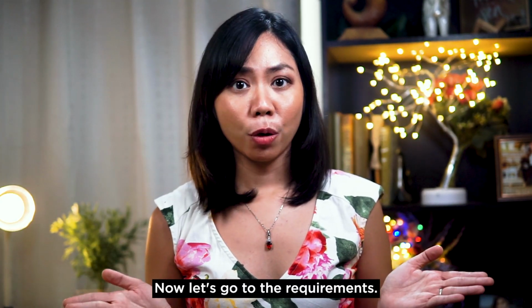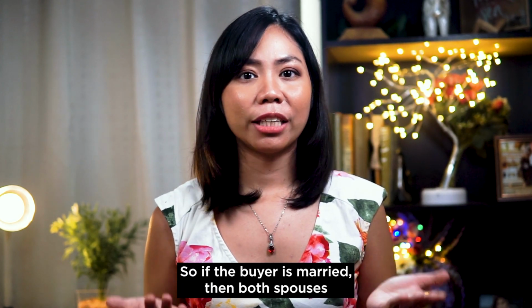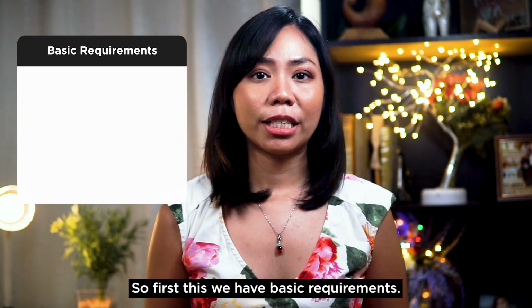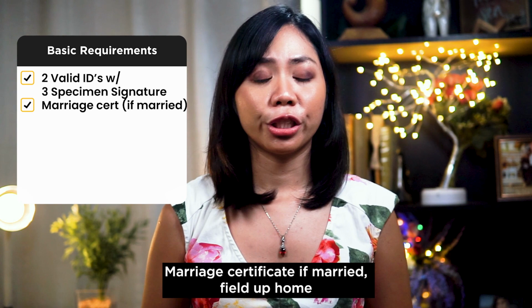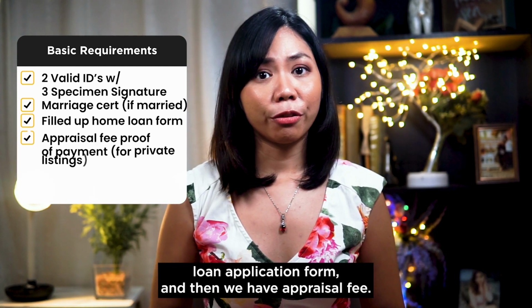Now let's go to the requirements. What are the requirements needed to get a home loan? If the buyer is married, then both spouses must submit the following requirements. First, we have basic requirements: 2 valid IDs with 3 specimen signatures, marriage certificate if married, filled up home loan application form, and then we have appraisal fee.